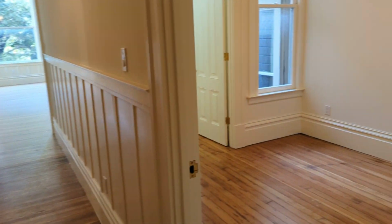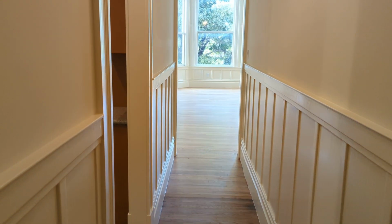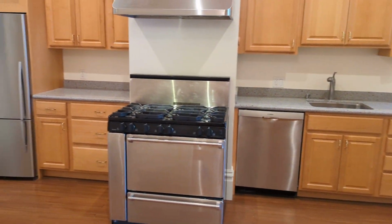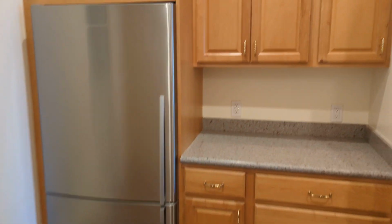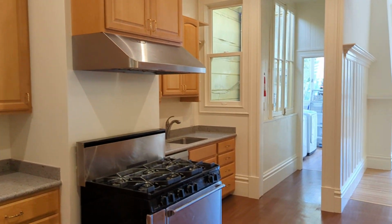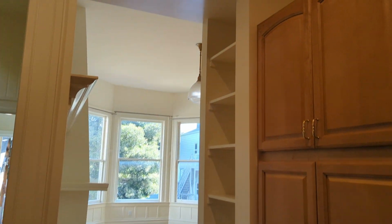Continuing back is the 4th bedroom, which you can see here. And then the kitchen. There's a living room in the back. But first the kitchen. Stainless steel appliances. Literally premier appliances for chefs, and if you like to cook, this is perfect for you. Professional oven hood. There is a washer and dryer back there. Lots of cabinet space, as you can see, lots of storage.